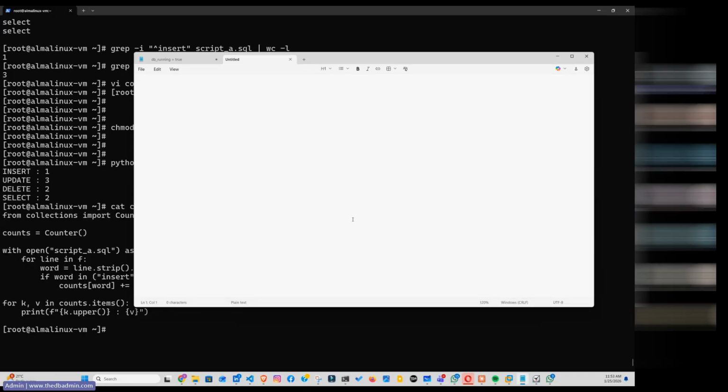So basically, write a Python script to add user, and once user is created, give table level permission to the newly created user.